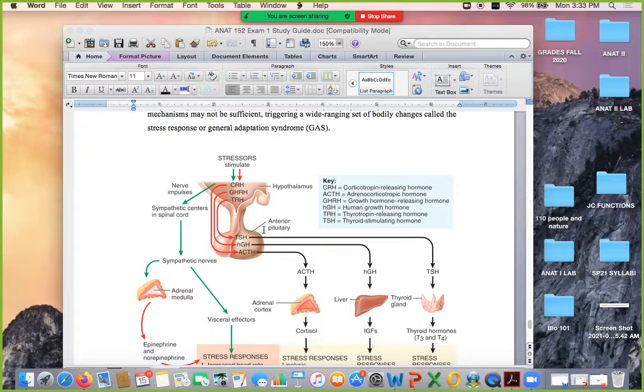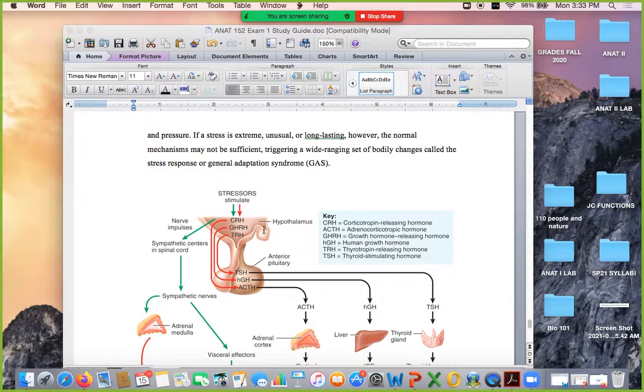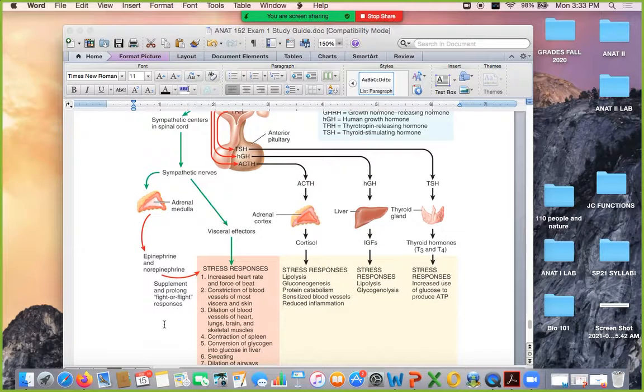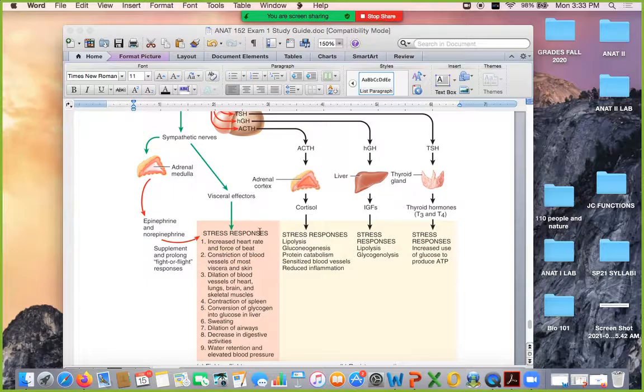Okay, and last but not least, we talked about our stress response, how we have different pathways involved in our stress response. If we have high levels of stress, that's going to stimulate nervous impulses in the sympathetic pathways, so the sympathetic centers in the spinal cord, which then leads to release of epinephrine and norepinephrine by the chromaffin cells of the adrenal medulla, which is going to have a global effect stimulating our fight or flight responses. This is a list of all the stress responses, including what happens to your heart rate, increased beat as well, so increased force of your contraction, I apologize.